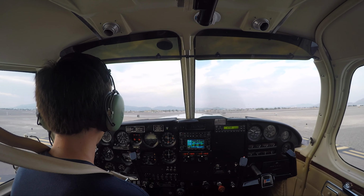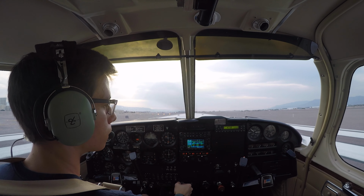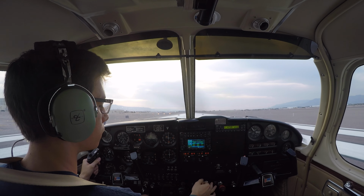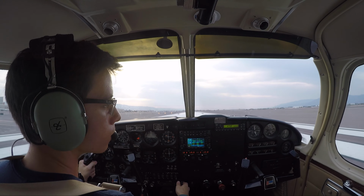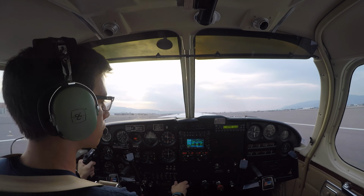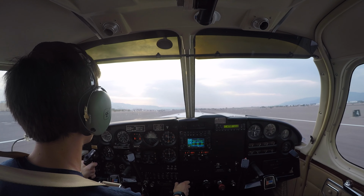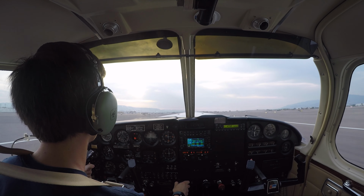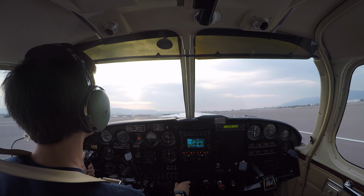Great, so lights, camera, action, fuel pump. Alright, so gauges are green. Airspeed is 55, 60, 65, 75.